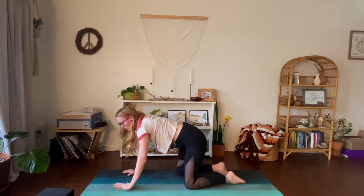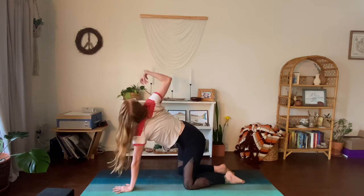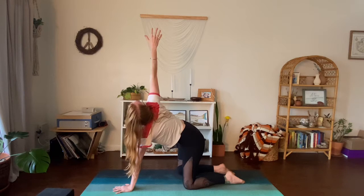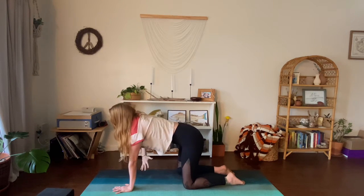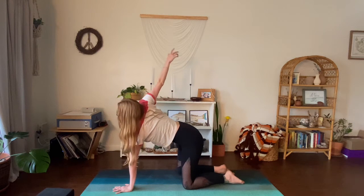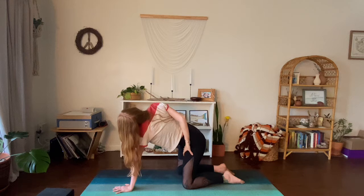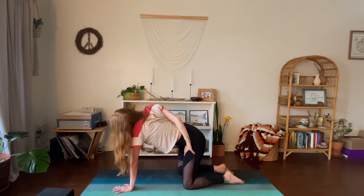Coming right into the other side, shift the weight into the left palm. Bow and arrow right fingertips skyward. Exhale. Bend at the elbow. Find that bind, dropping left ear to left shoulder. Deep neck release here. Inhale.